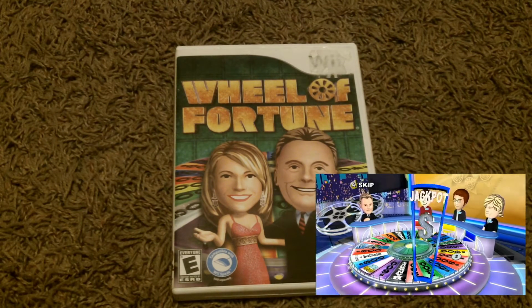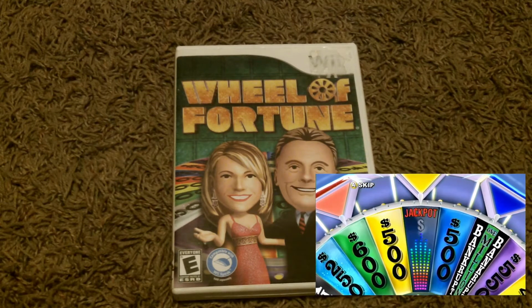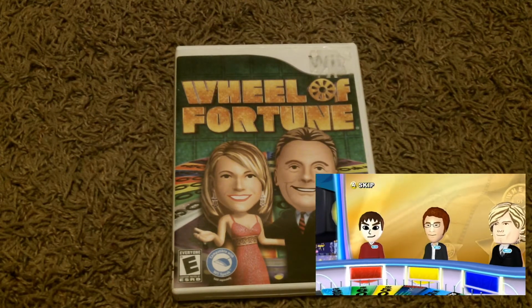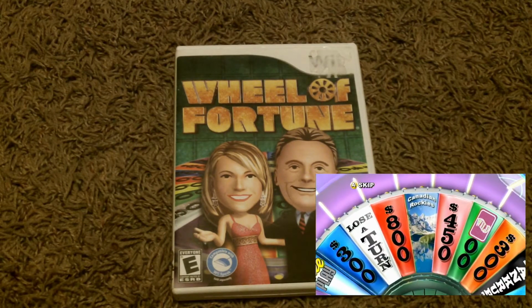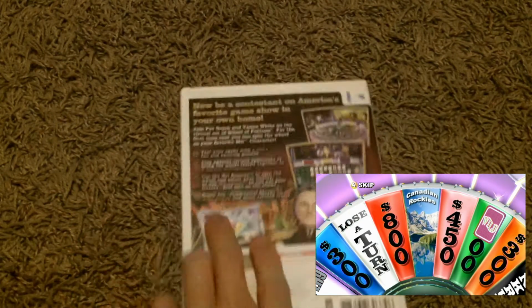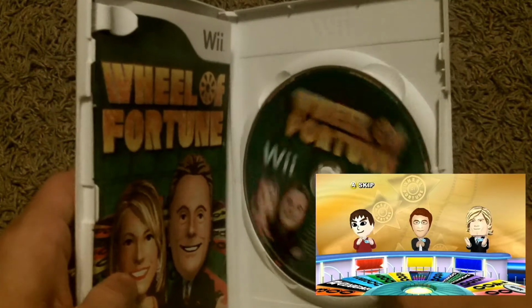But this game uses it for voice recording. You could record audio for your characters whenever they get happy or get sad. They'll say a recording that you record, which is absolutely amazing and makes this game more than worth it. If you're able to find a Wii Speak, this is a must-have, honestly. And even if you don't, this is still a pretty fun time.